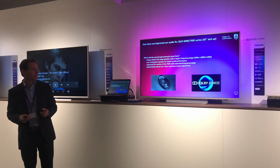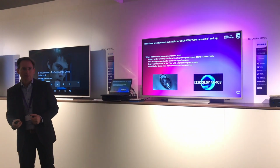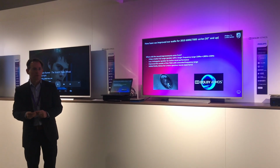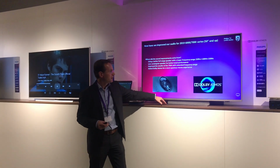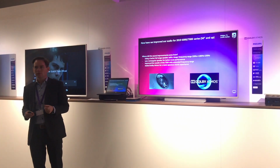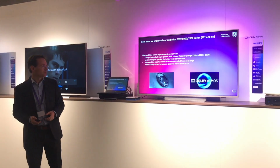rich, so to speak. Also, the speaker is less rectangular. We all know that the sound is coming from the middle of the speaker, so the rounder the speaker is, the better. We improved the sound quality for the 7504, which is this model, and we went even down to 150. That we could do because we added a woofer in the back. And for all TVs, for the 6 and 7000 series and up, we added Dolby Atmos to give them the cinema experience.